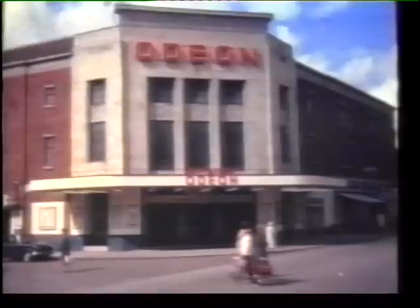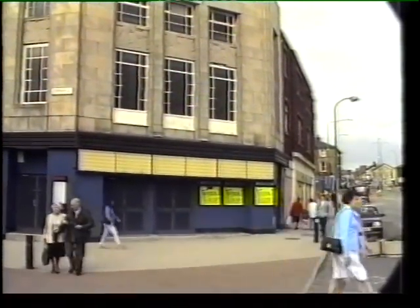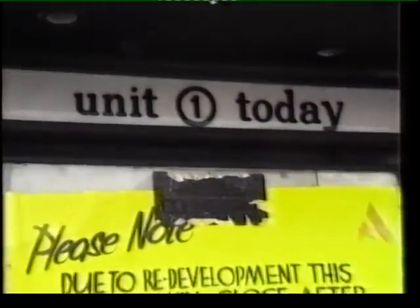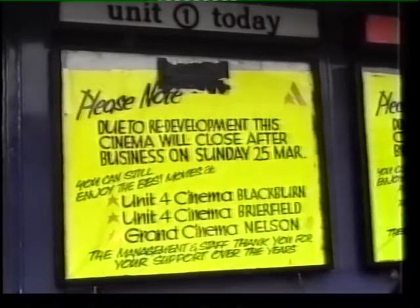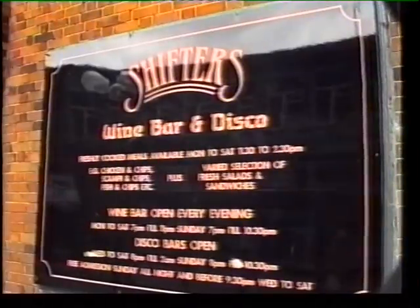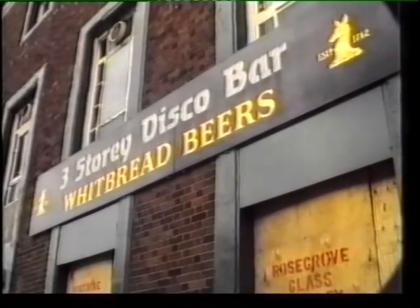The Odeon in the 60s, originally built as the Regal and opened in 1936, and later Unit 4, the multiplex cinema. But it's due for demolition. And this is 1990. This is the end of an era when this cinema closed. This is the last one. Who remembers Shifters, the wine bar, and the teenagers of that period? But this must be the end.